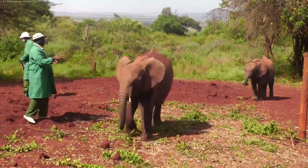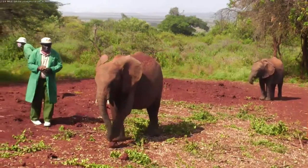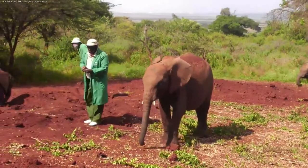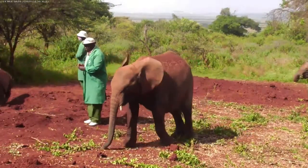She's the second oldest in the nursery, which means the second in command after Maisha, who is the oldest female in the nursery at the moment.